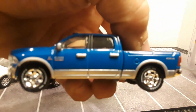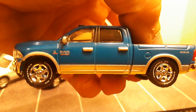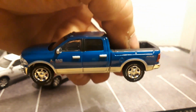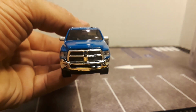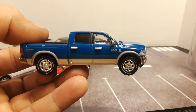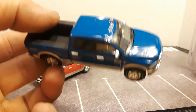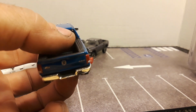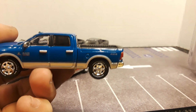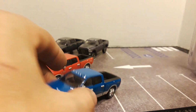Looks really good in blue. Looks very familiar. Like, you've just seen a ton of these driving around. Probably still do. See a ton of these driving around in blue. Nice side mirror. Has the detail of the box on the side of the bed.